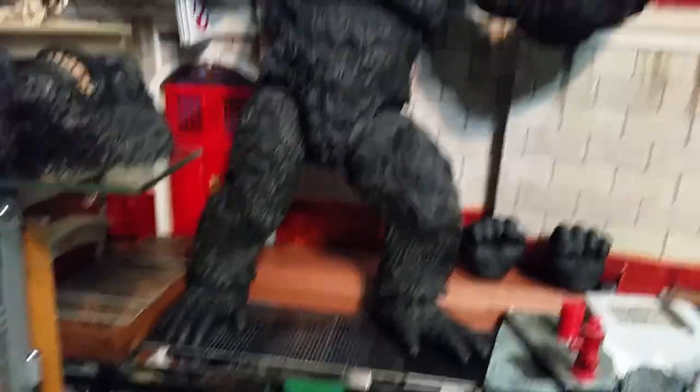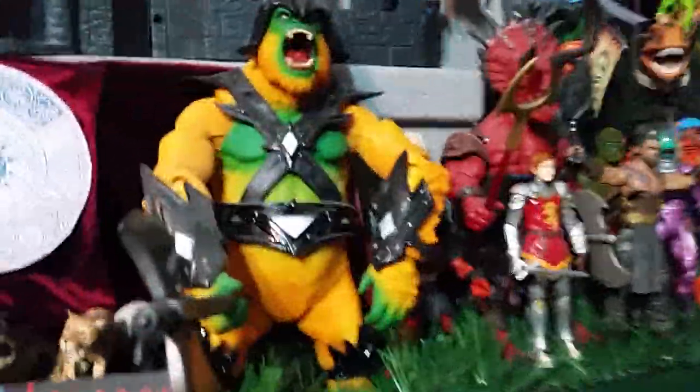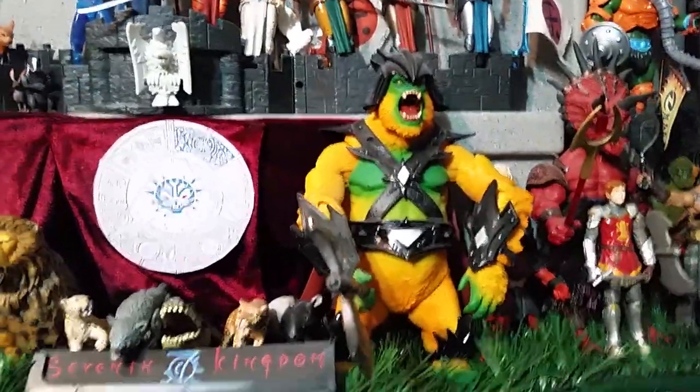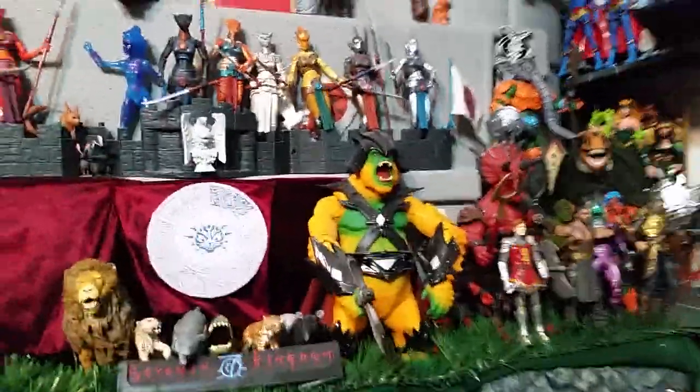Let me show you some other Kongs that I've got. Well, I've already shown you him, right? And let's see. This isn't Kong, but it is Gorilla Grodd, and he's an awesome Four Horsemen sculpted gorilla. But he's the same color as a banana. So, not your classic gorilla, but it shows you how much I love my gorillas.